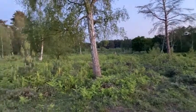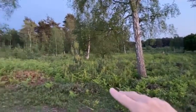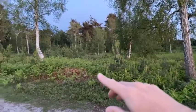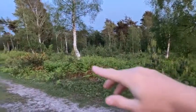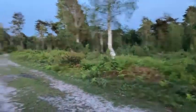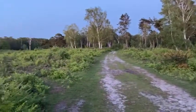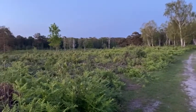So if you sweep across, you can see there's a lot of pine off in the distance. All these lighter coloured plants are our heathers, these ones in the foreground here. This very vivid green is the bracken. These are some Scots pines. You've got silver birch, which is the white tree there. You can see from the path how sandy the soils are here. That's very typical of our heathlands. They like these nutrient poor sandy soils.